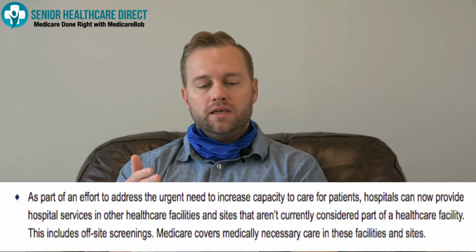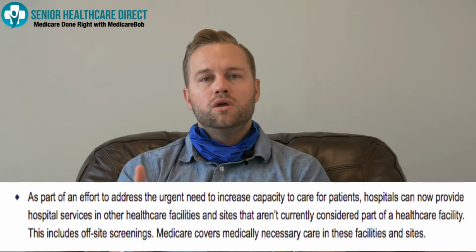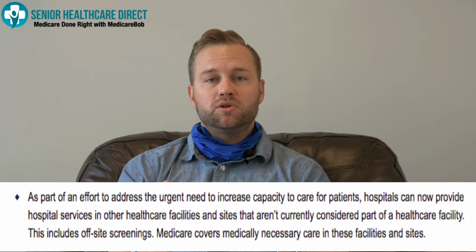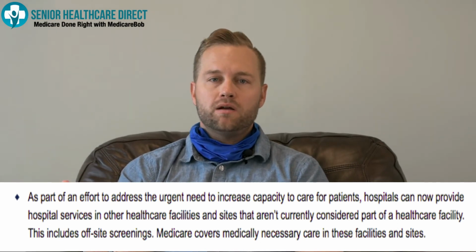Also, another big change, and I think this is very helpful, especially because we saw in Italy where the hospital systems got overrun, and then unfortunately there were some elderly people like in hallways and stuff not getting treatment. So what Medicare has done is they've expanded their skilled nursing facility care. So what is that? Typically, if you go into the hospital, you have to have a qualifying hospitalization in order to get skilled nursing facility care covered by Medicare.